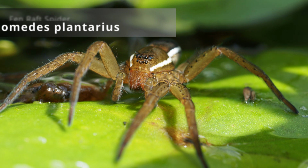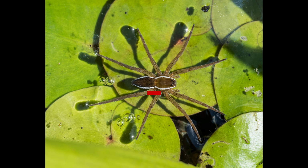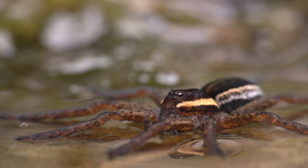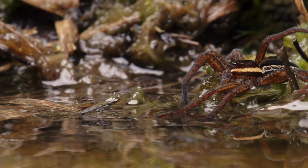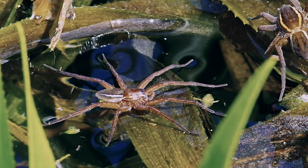The species most often quoted as the biggest spider is the Fen Raft spider, Dolomedes plantarius, which has a body length of up to 22mm and a leg span of up to 70mm, with females of this species on average being bigger than the closely related bog raft spider, Dolomedes fimbriatus. So when I made a video on these species on my Pond Lab channel, I said that the Fen Raft spider was the biggest species in the UK.